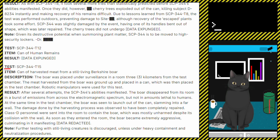Result: after several attempts, SCP-344's abilities manifested. The boar disappeared from its room in a burst of emissions from across the electromagnetic spectrum, but not in amounts lethal to humans. At the same time in the test chamber, the boar was seen to launch out of the can, slamming into a far wall. The damage done by the harvesting process was observed to have been completely repaired.